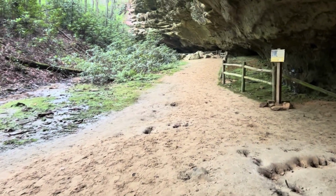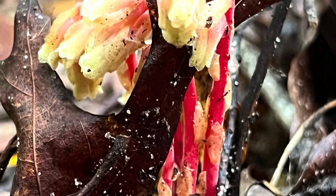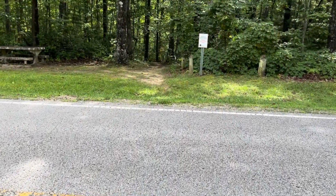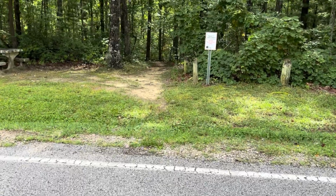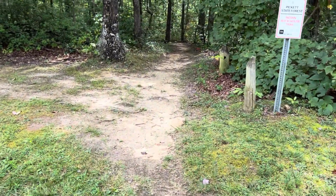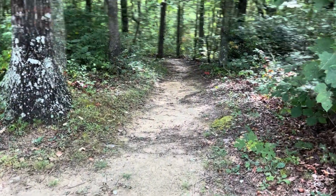Gonna backtrack up the same way we came, and we'll go across the road and check out Indian Rock House. As I mentioned, Indian Rock House is straight across the road from where we parked. It's roughly a few tenths of a mile, about like the Hazard Cave hike. We'll run down here and check it out real quick.